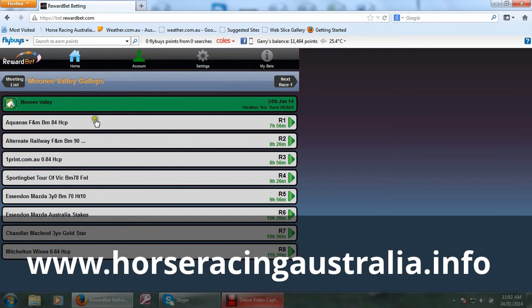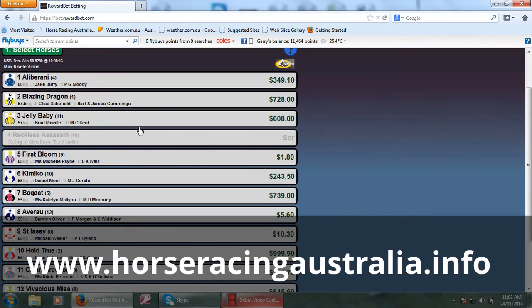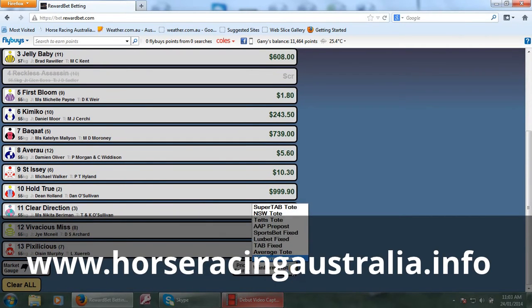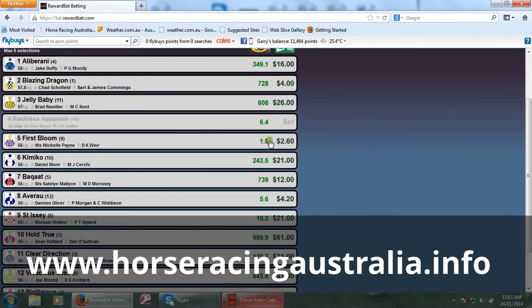Let's have a look at race 1 at Moonee Valley. Okie doke. In this race, you can see where our odds are. We've got First Bloom at $1.80. We've got Avro at $5.60, Sandisi at $10.30, and the rest are way out the door. So we can do the TAB fixed prices, is close enough. And we can see here that this one, we've got the $1.80, it is the favourite. Now this one, Avro, is $5.60, and it's at $4.20.